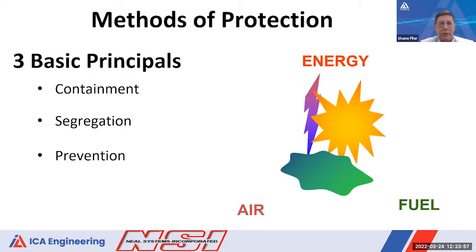Yeah, sure. So we showed this energy triangle earlier, with those three things that have to come together to cause some sort of spark or explosion to occur. And so there are three basic ways that we deal with making sure that those things don't create a bigger problem. We're either going to try to contain anything that might occur, we're going to try to segregate things from each other, or we're just going to try to prevent it, even if they are together, from being bad enough to cause an actual explosion.